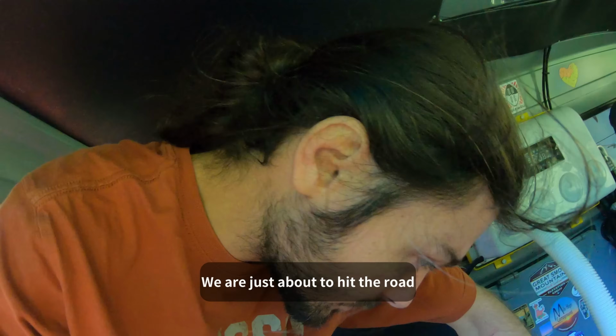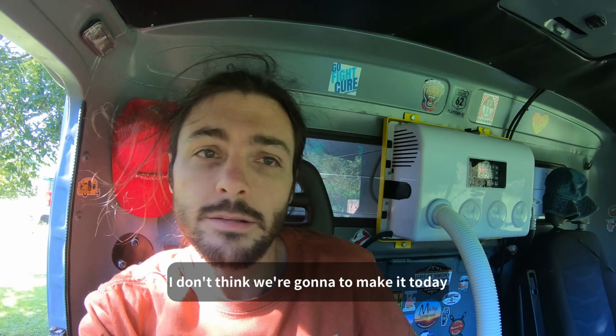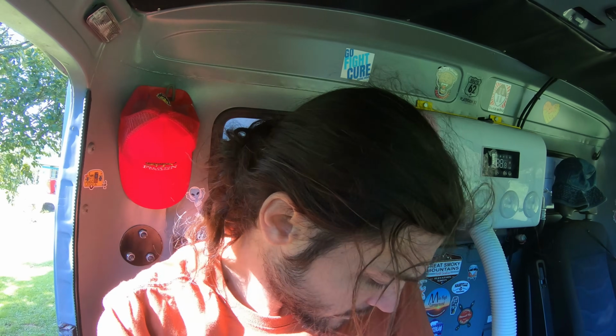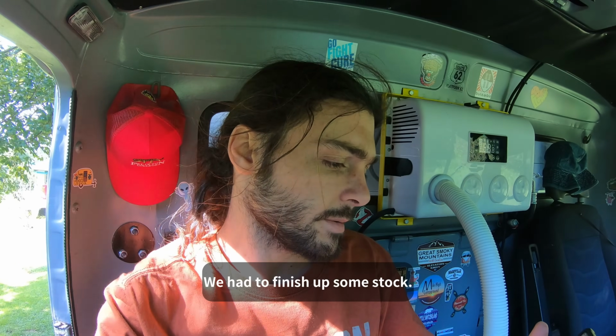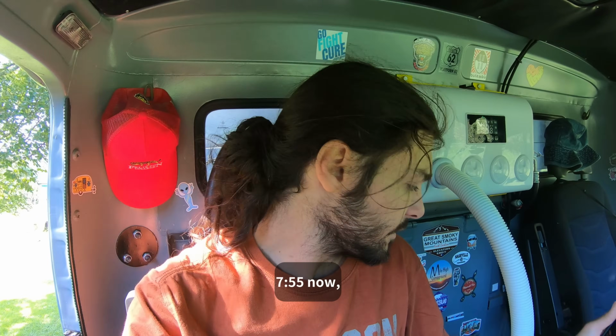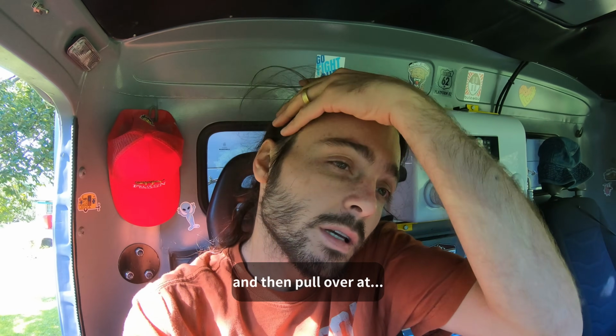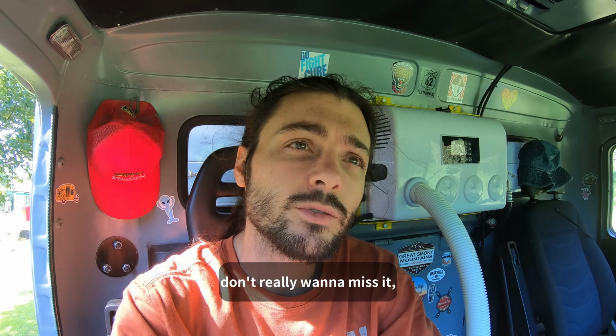We are just about to hit the road towards Clarence. It's 300 k's. I don't think we're going to make it today because it's quite late already. We're here to finish up some stock, jewelry and dashboard covers. It's 7:55 now, so I think we're going to make it halfway and then pull over at perhaps the Royal Natal National Park. Looks to be a beautiful spot. Don't really want to miss it.